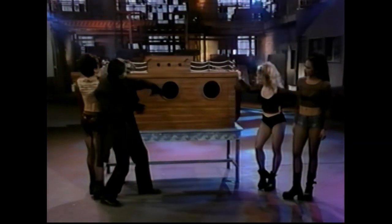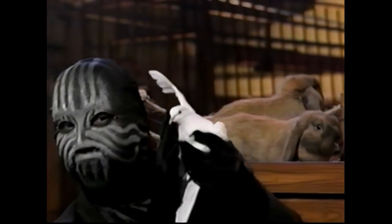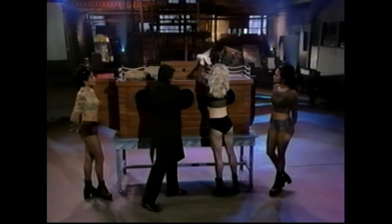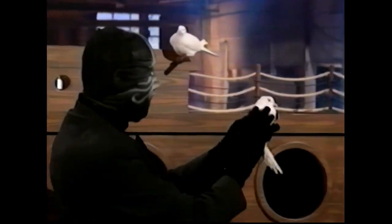Now for the middle porthole. He reaches inside. A white dove. I'll bet another is close behind. And there it is. Rabbits and doves. Quite a magical ark.